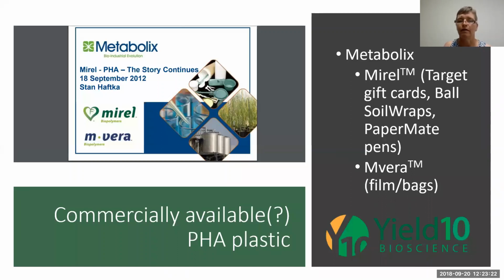One of the companies that has commercially produced PHA plastic, and I say has in the past tense because it doesn't seem like any of these products, with one exception, are still available, and I'm not sure if any of them are still being manufactured. But in around the 2012 timeframe, Metabolix came out with a number of products made from PHA plastic. They had two different lines of PHA, Mirel and Vera. The Mirel was used to make some biodegradable gift cards for Target stores.